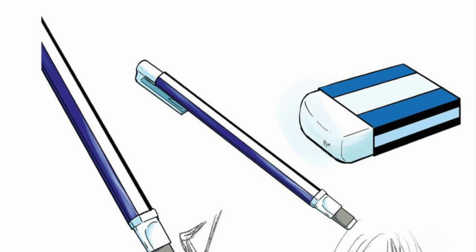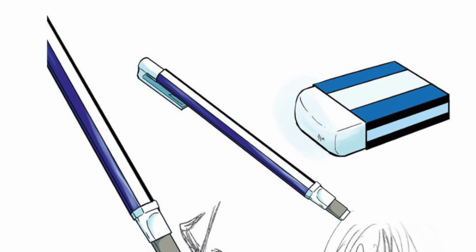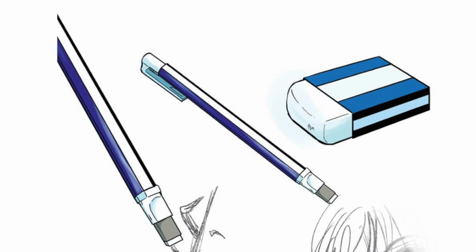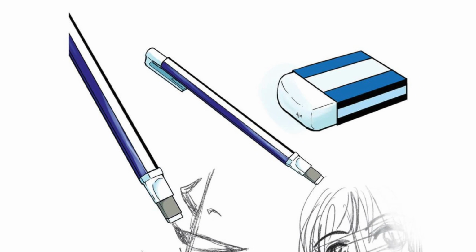From sketch to color, step by step. Use whatever tool you want. A normal pencil and an eraser will do the job. This section will introduce necessary and useful tools to complete a black and white manga manuscript with pen ire.